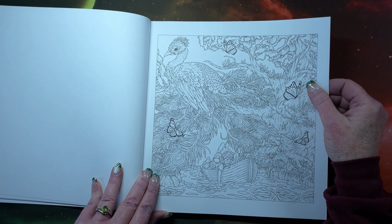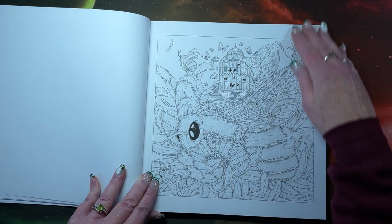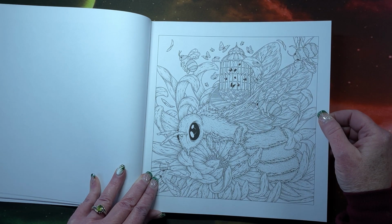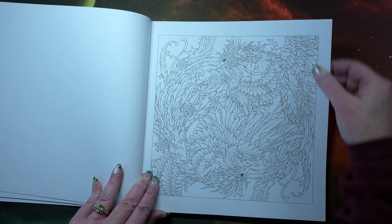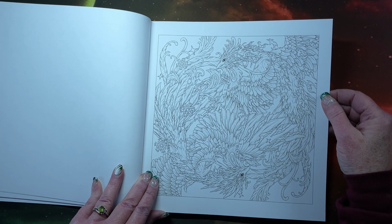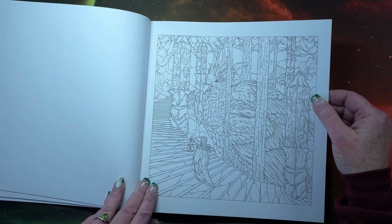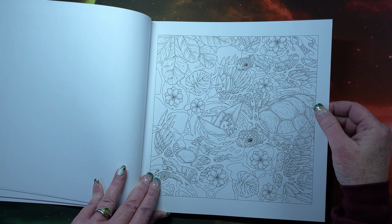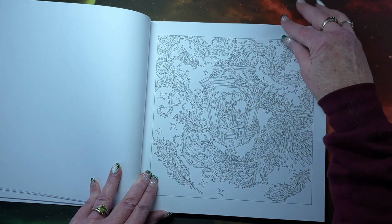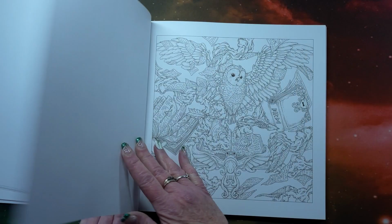There you go, Anne. Look at this peacock. Oh, the detail in that. Holy heaven. Wow. Oh my goodness. That is one big bee. Wow. Oh my. So we always have this little girl in here in a paper boat. We have some turtles. Feathery picture. Oh, that could be really neat. Another owl.